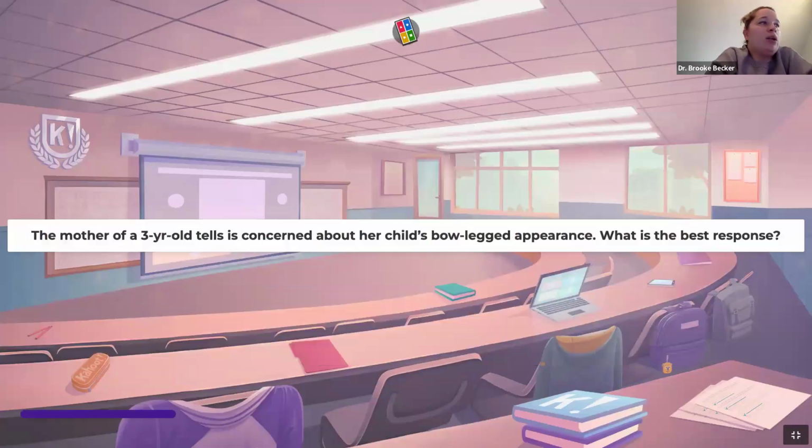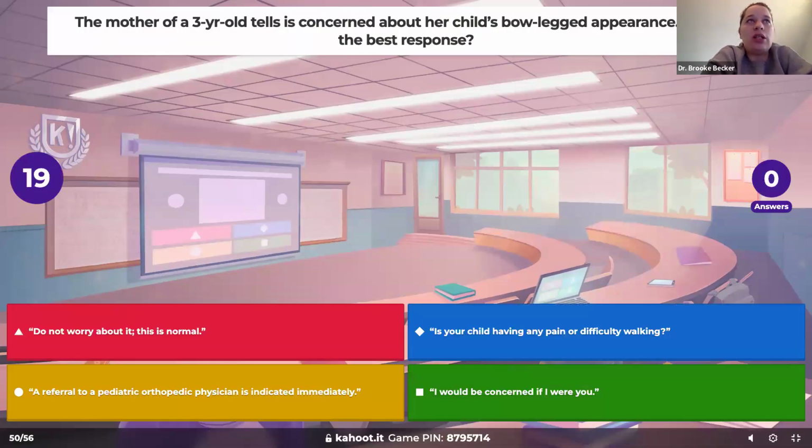Okay, the mother of a 3-year-old tells you she's concerned about her child's bow-legged appearance. Which is the best response? Do not worry about this, this is normal. Is your child having any pain or difficulty walking? Referral to a pediatric orthopedic physician is indicated immediately. I would be concerned if I were you.